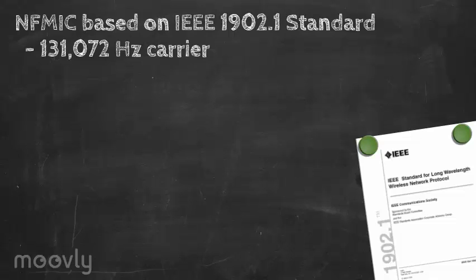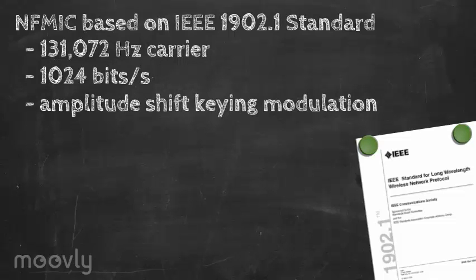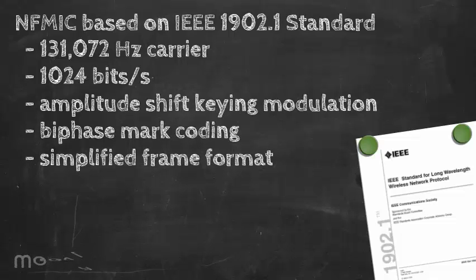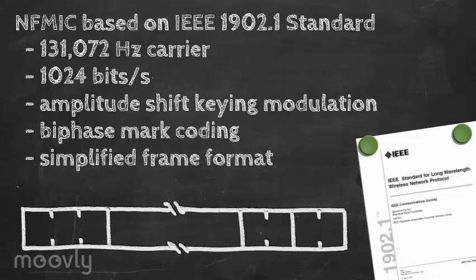It uses a carrier frequency of 131 kHz, 1024 bits per second data rate, amplitude shift keying modulation, and biphase mark encoding. The frame format is a simplified form of that described by the standard. Each frame starts with 12 synchronization bits, followed by an arbitrary number of 16-bit data words. The frame ends with a CRC using the CCITT 8-bit polynomial and a trailing sequence of 8 zero bits. The content of data words does not correspond to the standard definition and is defined by a higher-level protocol.